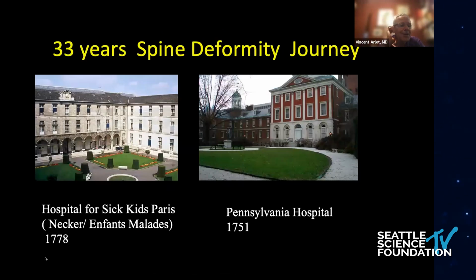So this is my reflection of the different breakthroughs of the spine deformity journey that took me from Paris to where I am now, Pennsylvania Hospital, and that was 33 years of spine deformity surgery. I've enjoyed it very much, but I still have many things to learn. Thank you.